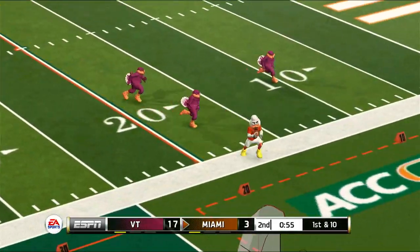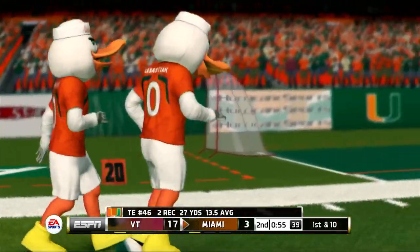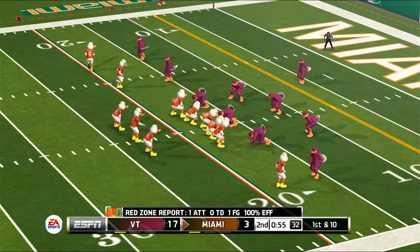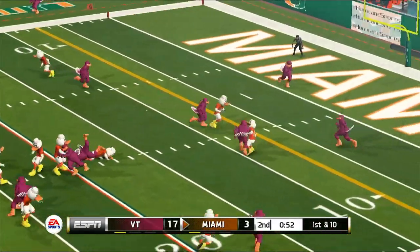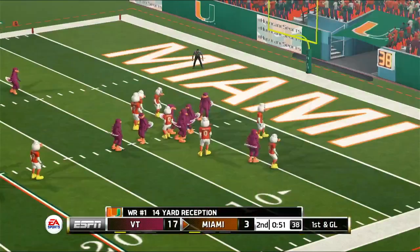He's in trouble. Stays in bounds and made a nice catch. Just another weapon for this offense. He's got good hands, and he's tough to bring down. He showed right there that he can make something big happen. Huge play, and it's going to be first and goal.